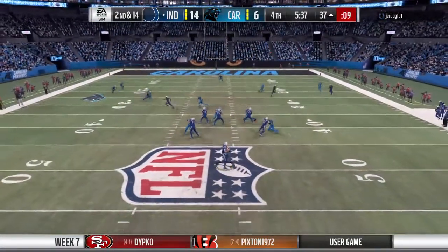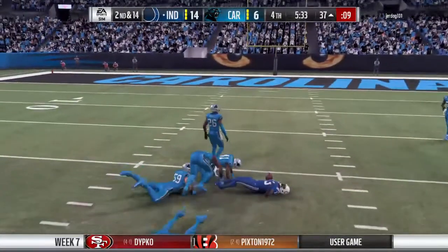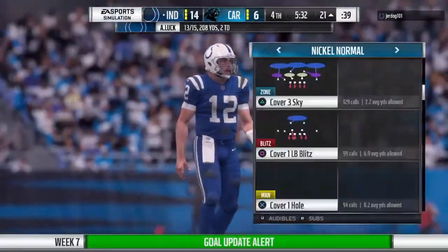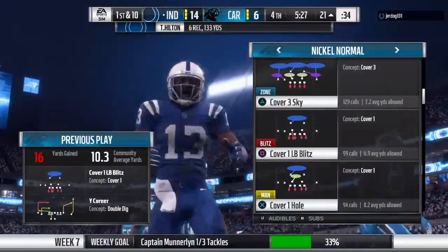Now Luck. And the catch made by Hilton. And he's going to get this down near the 20-yard line. 16 yards to pick up there. The Colts have a first down.